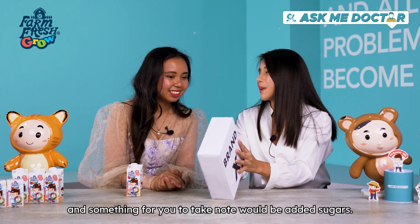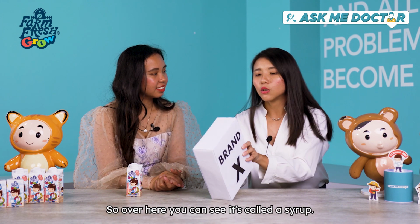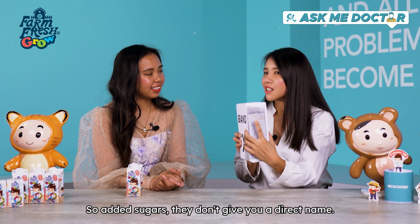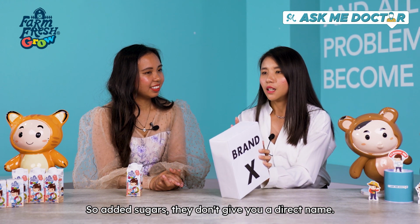And something for you to take note of would be added sugars, the first thing that I talked about. Over here you can see it's called a syrup. Added sugars don't give you a direct ingredient.